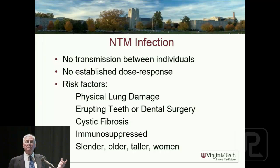I said cystic fibrosis is a risk factor. That's another lung predisposing condition. The immunosuppressed, and we have surprisingly a large number of immunosuppressed people because of infection, because of cancer, and because of chemotherapy.